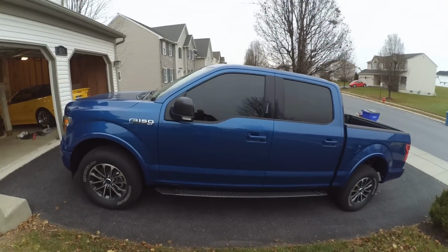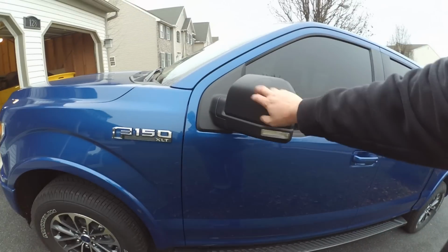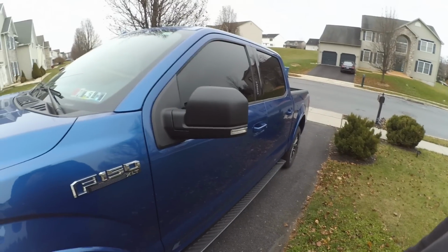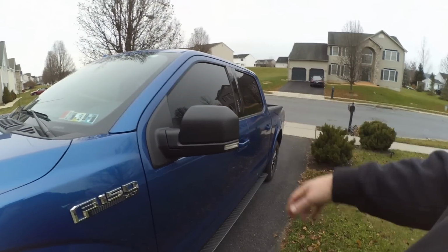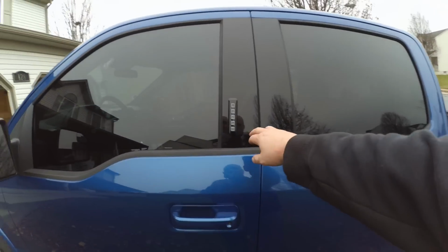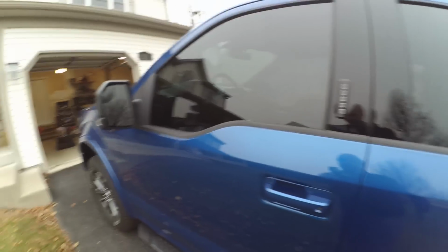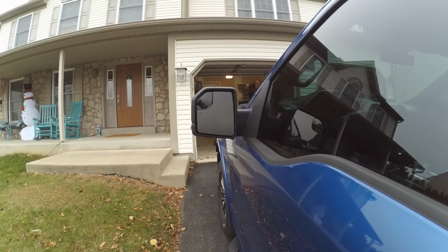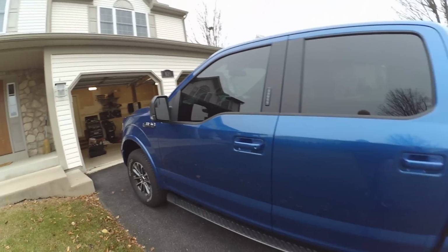We got the standard manual fold mirrors with the turn signal blinker here. These are just the standard black skull caps. Apparently Ford doesn't have skull caps that you can buy. They're already pre-painted, so I'm going to get some OEM Ford ones and get them painted to match the truck. This we love with the Fords. We always used this on my Mountaineer as well, the keypad thing. So the side mirrors are defrosted, and they are light dimming, like the rear mirror.